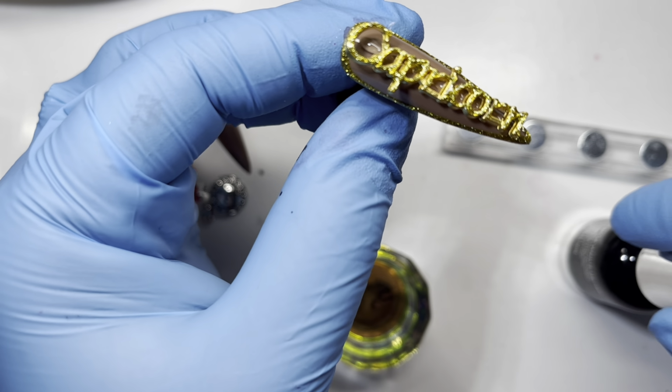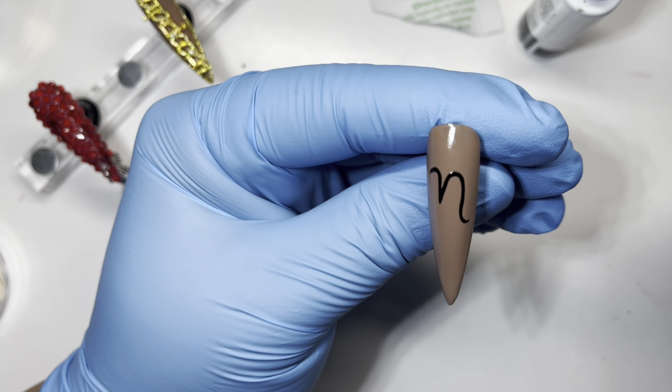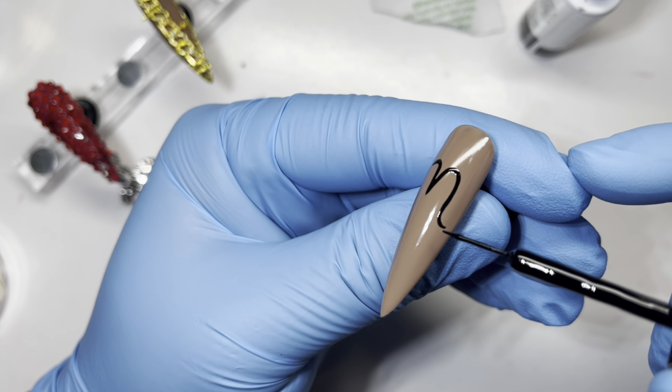So what you guys don't see is that the charm that I did adhere with my bling nail, I'm looking at that as my reference to be able to mark on my nails as far as what the zodiac sign actually looks like. So that's why I was pausing, taking some time, trying to make sure that I had it right, and obviously getting rid of all that extra black polish that I had on my brush. So I definitely was taking my time and trying to make sure that I had it right.